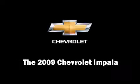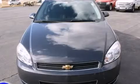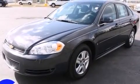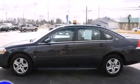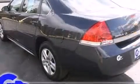Outstanding design defines the 2009 Chevrolet Impala. This four-door sedan still has fewer than 40,000 miles. It features an automatic transmission, front-wheel drive, and a 3.5-liter six-cylinder engine.